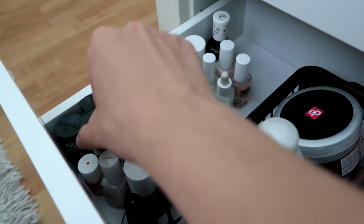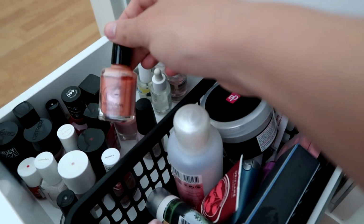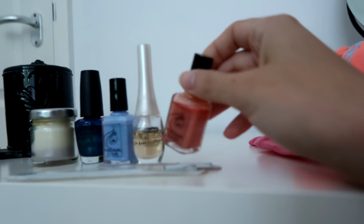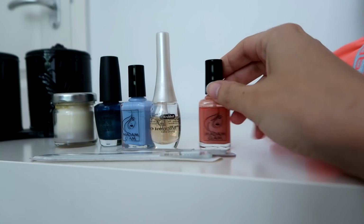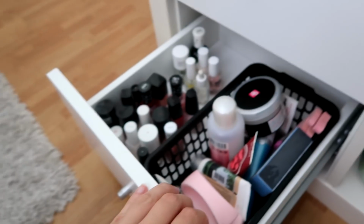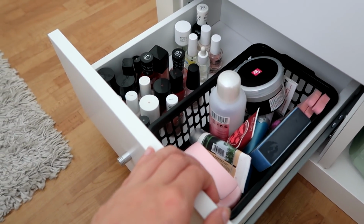So I'm keeping mostly neutrals and pinks and, ooh yeah, I'm gonna get rid of that one as well. Okay, so I'm also gonna get rid of this one. I believe I promised I was gonna do that in my last declutter if I hadn't used it, which I haven't. So yeah, now I'm gonna see if I can fit all of this in the other drawers.